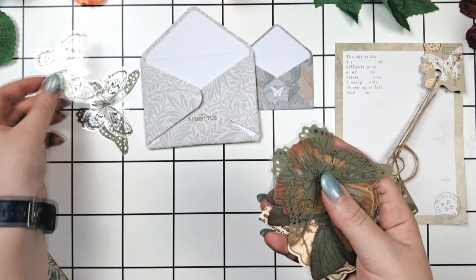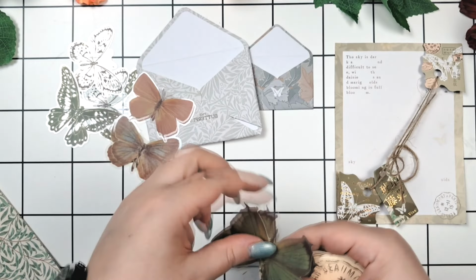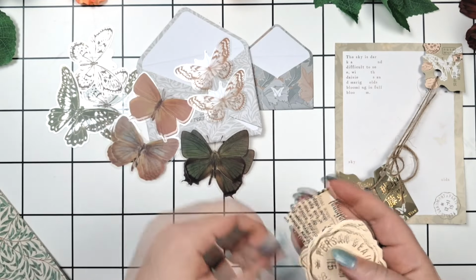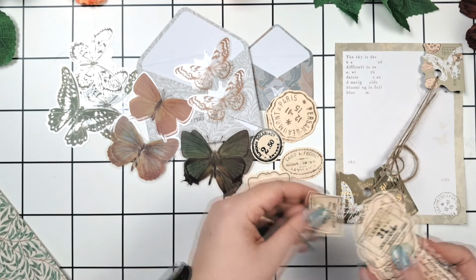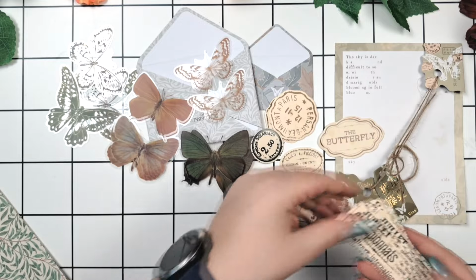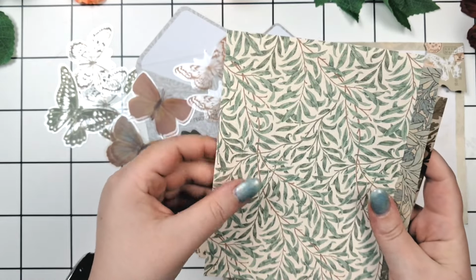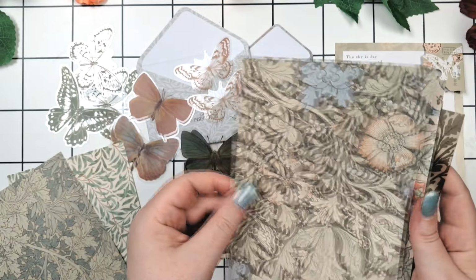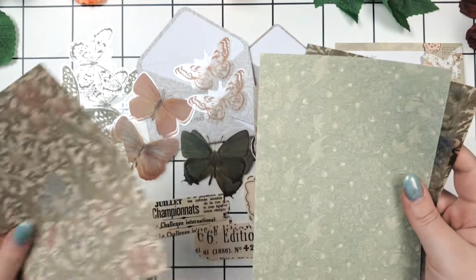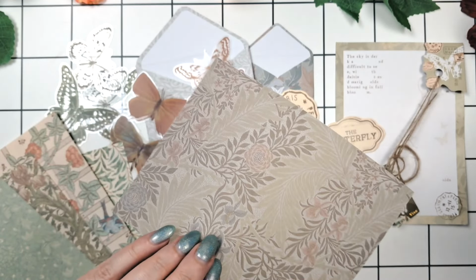I was definitely drawn in by papers, but before we get to them, we need to look through these envelopes. We have one small and one bigger envelope, and their sides are not glued together. It is just a paper folded in the shape of an envelope. But it is enough to hold quite a variety of stickers. So we have a bunch of butterflies, and then a lot of brown or cream tags, and I'm not sure if it is visible on camera.